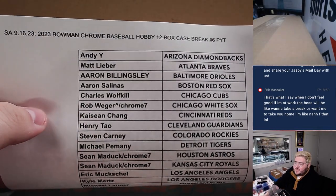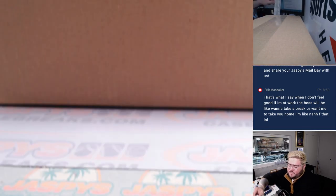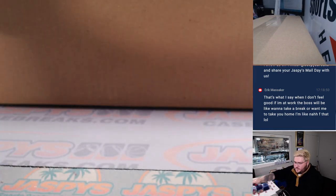Some team random spots with that Chrome 7, getting in from that filler with that next year name, but we are all good to go. Thanks again for everyone who got a team straight up or got a team through the filler. Appreciate it either way.